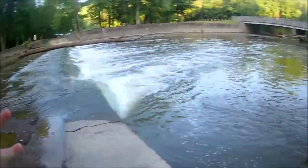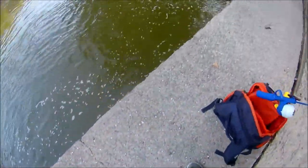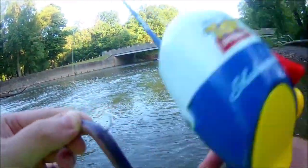Alright guys, now I'm at my other ford spot. Let's see if I can catch one here.